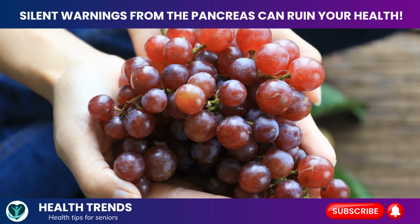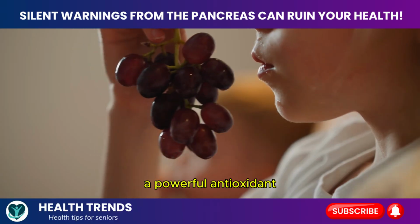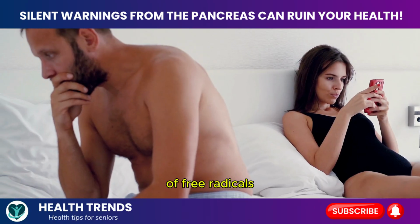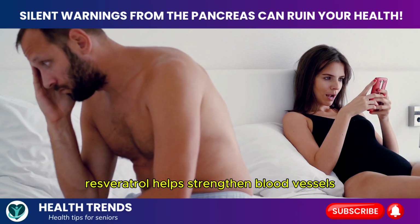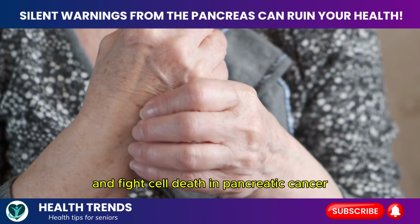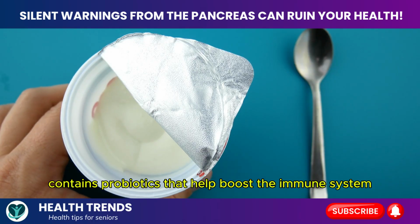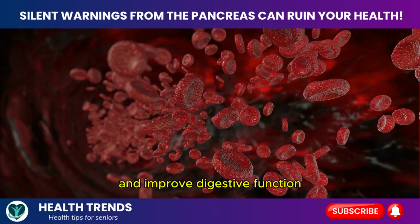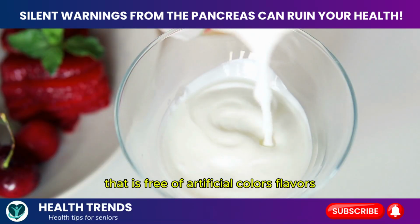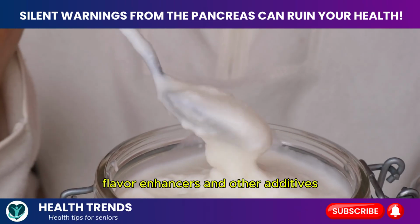Red grapes. Red grape varieties are an excellent source of resveratrol, a powerful antioxidant that protects cells from the harmful effect of free radicals. Resveratrol helps strengthen blood vessels, reduce inflammation, and fight cell death in pancreatic cancer. Yogurt. Yogurt contains probiotics that help boost the immune system and improve digestive function. To maintain pancreatic health, consume low-fat yogurt that is free of artificial colors, flavors, flavor enhancers, and other additives.